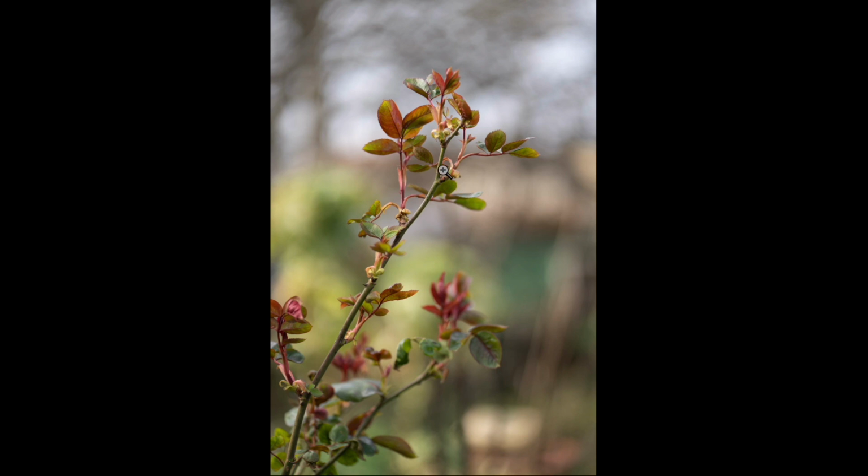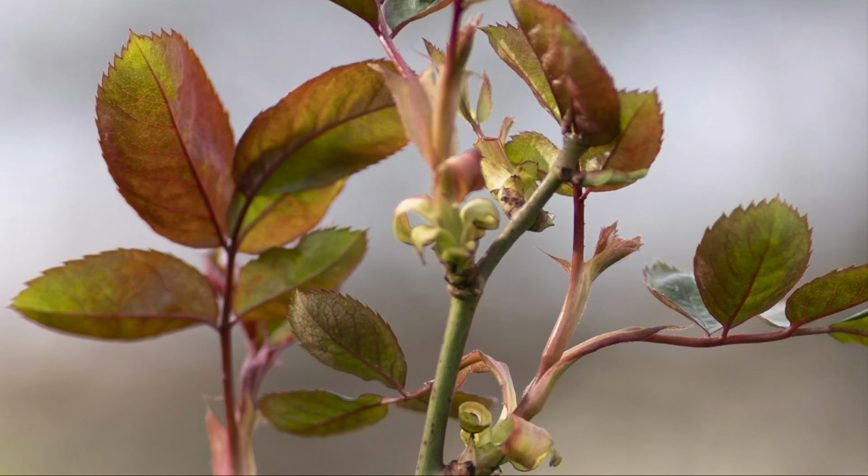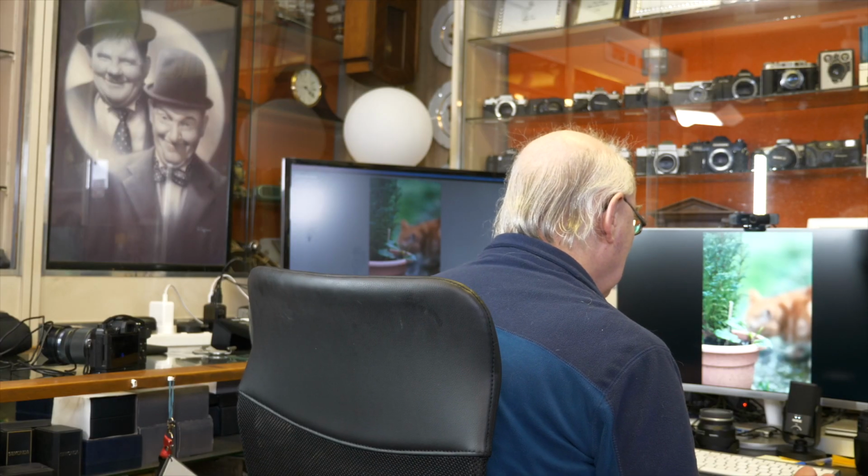Again, a very difficult plant leaf to focus on. Look at that, really, really sharp. Really, really nice. But look at the bokeh. Look how creamy that bokeh is. It is just so soft with backgrounds.